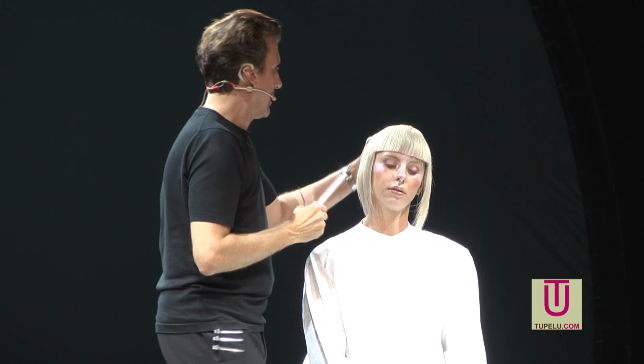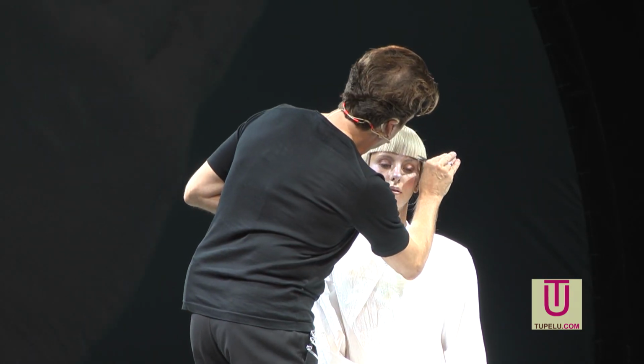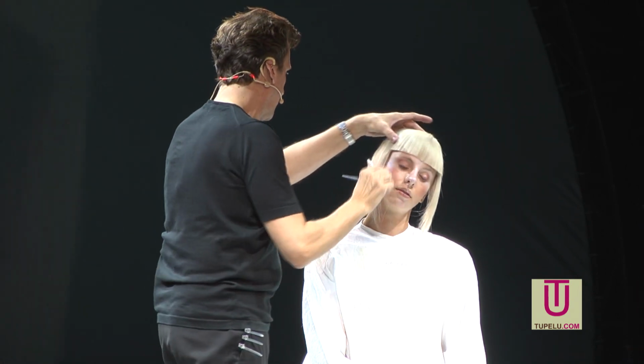And not really worrying too much about getting the hair too blunt, so I want to point into the length afterwards just to break the shape up a little.